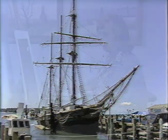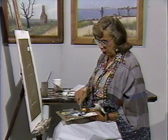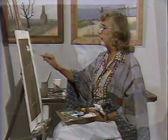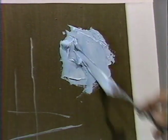I'm going to mix the sky color right on the canvas because of time and because it's easier for you to see. When I am in the environment and painting it, I take along as little equipment as possible because it's just too much of a hassle to carry palettes and all sorts of things. I like to use the canvas as my palette because, first of all, it's very immediate, and secondly, it eliminates the need for carrying tremendous amounts of stuff.